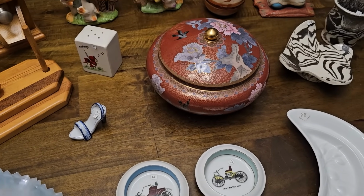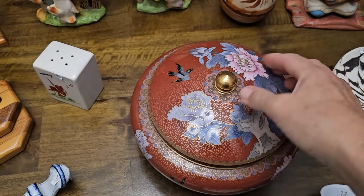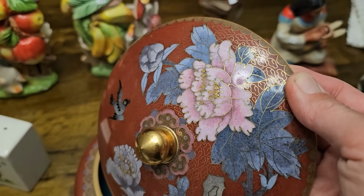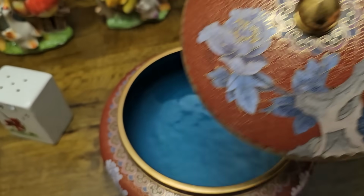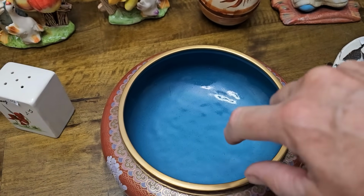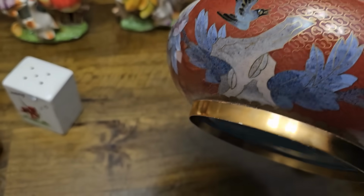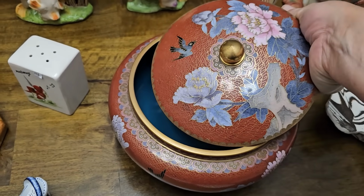Last but not least, my big find of the day, this absolutely stunning cloisonne jar. It's a lidded jar, beautiful burgundy with mauve and pink flowers and a bird, no less. Just a gorgeous design. Inlaid stone with gold trim. The inside is a fantastic turquoise inside of the jar and the lid, and the base is the same color. So detailed, beautiful gold around, another bird there with more plants. Stunning piece. It is quite weighty, very, very nice quality.